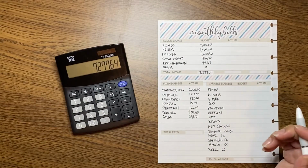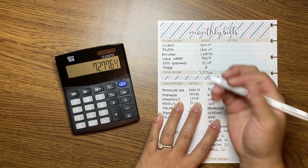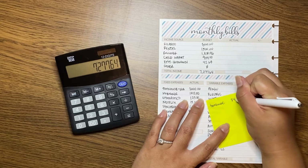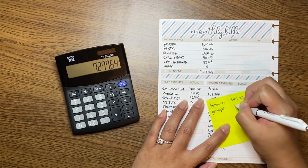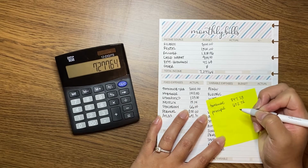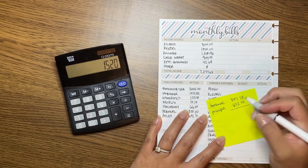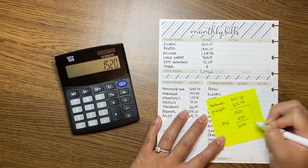Okay, so on back to our budget. I included the townhouse and the HOA together because I wanted to save a line, but essentially we have 3 things going on here. The actual townhouse payment is $847.28. We have the principal that we add, which is $672.72. So that should be $1520, I believe, if I did it right. Yeah, $1520. And then we have the HOA at $480, and that makes it an even $2,000.